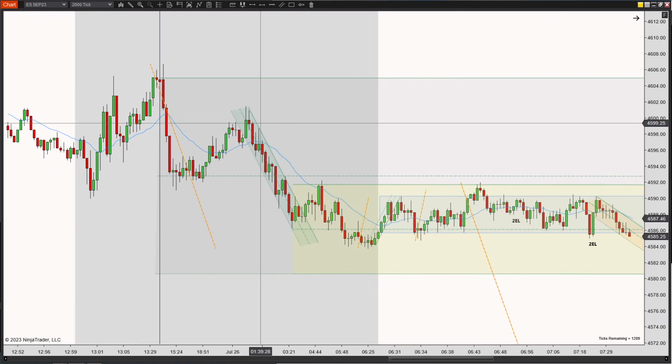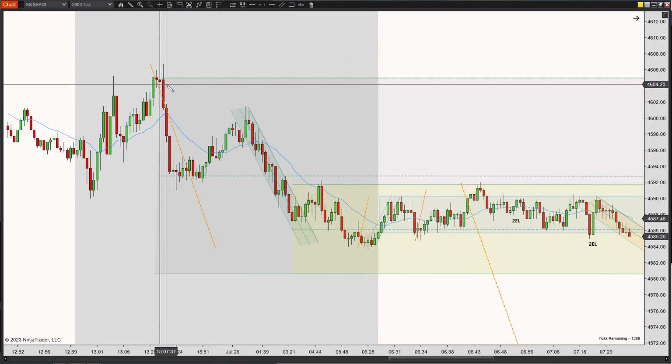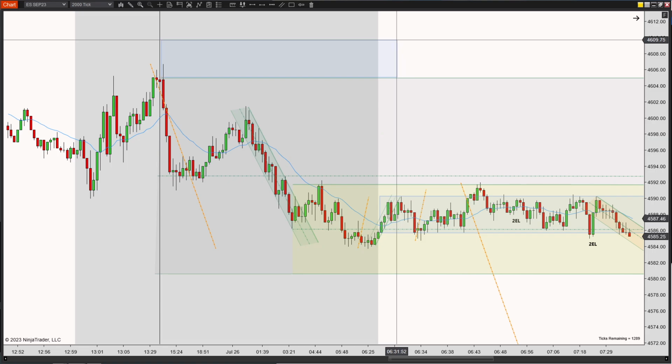Okay, so in the pre-market, it's hard to really know what's going on. It looked like it was going to be in a trading range from the pre-market high to the pre-market low. So originally I was working with something like that. I thought there was going to be a bounce and move back up to test the highs. Fortunately, it didn't do that.